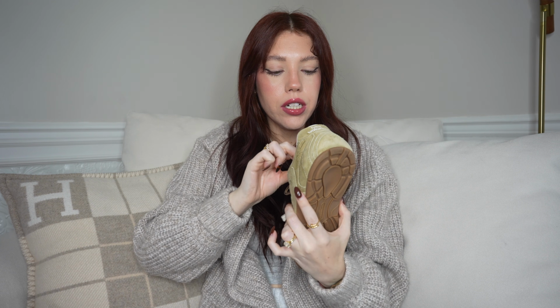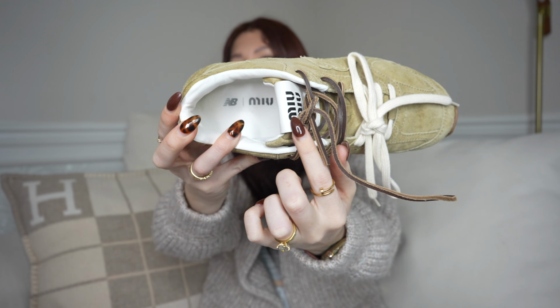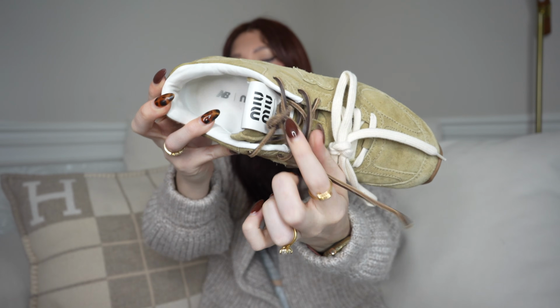They say Miu Miu on the inside, right there, and they also say it on the tongue as well. So yes, these are absolutely one of my best purchases of the year. A little bit of an impulse purchase, but it ended up working out really well because I am just obsessed with these. Love them so much.